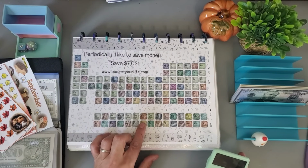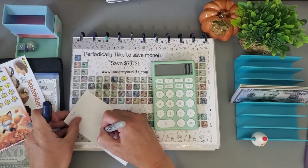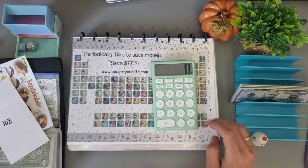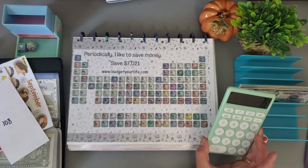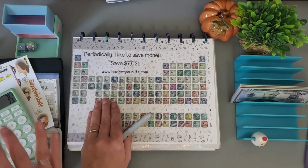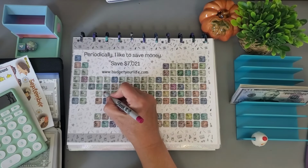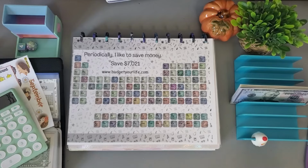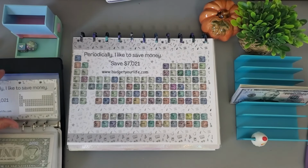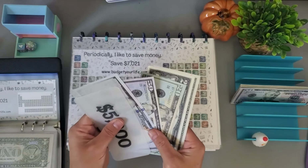So what is our next highest? 73. I want to write down 108 so I don't forget, just in case we mess up on the calculator. So minus 73, and then do we have a 35? Yes, we can do 73 and 35. All right, that is all done. And let's see what we have so far in the periodic table. I like to save money from Eva Budget Your Life.